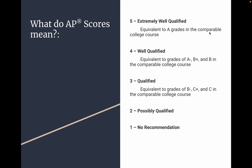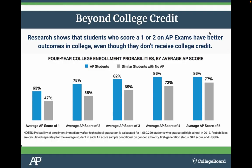What I will say is that there are still benefits to AP coursework and AP testing, even if your student scores a 1 or 2, and I'm going to talk about that more. So, the College Board did some additional research to try and find out what the benefit of AP coursework and AP exams are for students that receive a 1 or a 2. And what they found is that those students have better outcomes in college, even if they don't receive that college credit. And so this data on the screen can kind of show you.